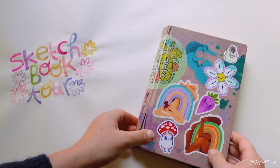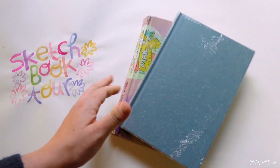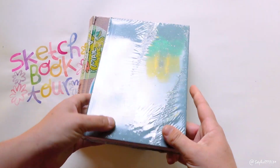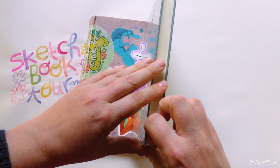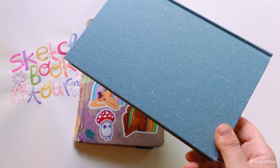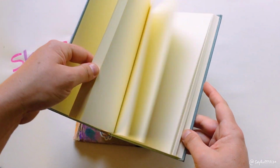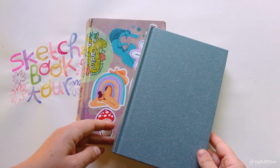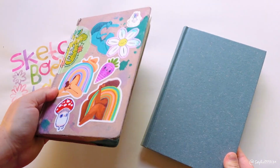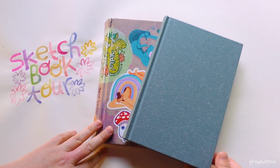I hope you enjoyed. I have my next one ready to go. Here it is. It's the same brand of sketchbook, except it's blue. There we go. I don't often use the same sketchbook again and again, but I really enjoyed using this one, so I just had to get another one as well.